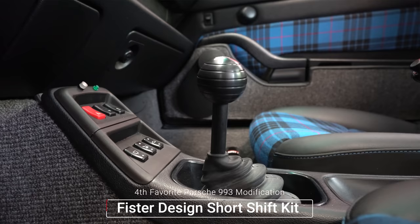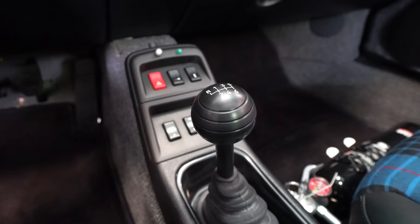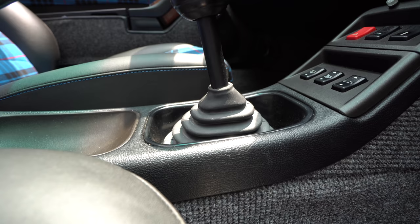My 4th favorite Porsche 993 modification is the Pfister Design Short Shift Kit. I want to give a shout out to Darren Pfister and his group. And if you're involved in the 993 arena at all, then you know of Pfister. He makes solid products. I've been buying cars and modding cars for many, many years, and I gotta say that Pfister's products are probably among the best that I've ever used. His short shift kit is awesome.